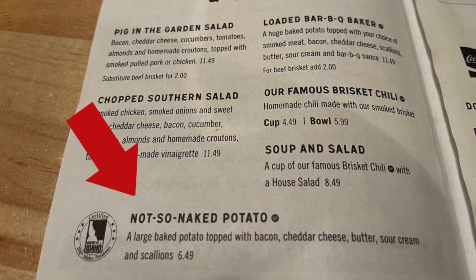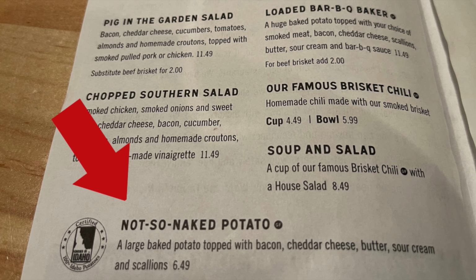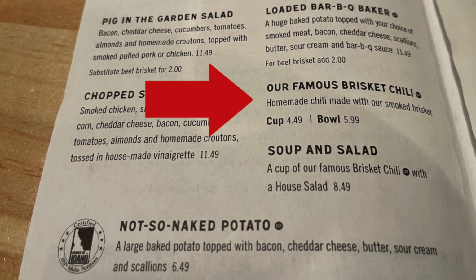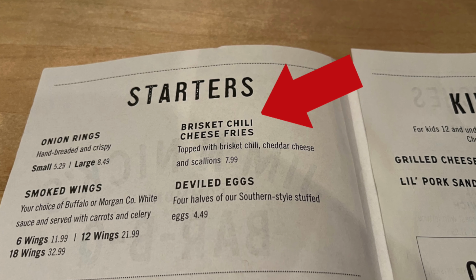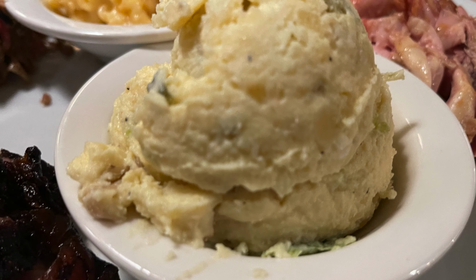The not so naked potato is something else that you have to try. This thing is massive and comes with so many great toppings. But my wife and I really do love their famous brisket chili. It's really, really good, trust me. And we also really do enjoy the brisket chili cheese fries. Yes, they are as good as it sounds because I know you're wondering that right now.